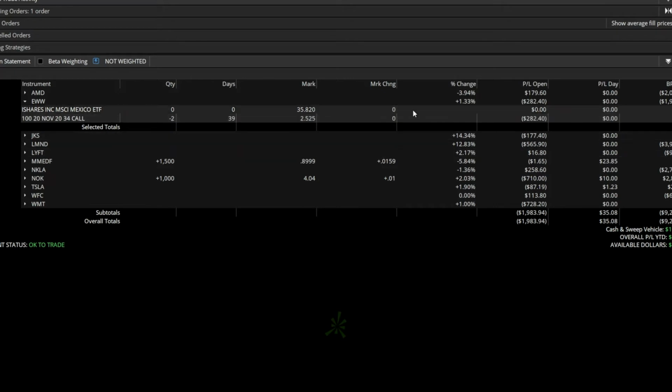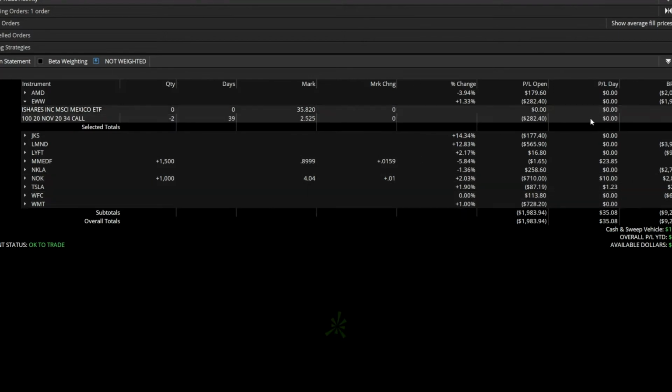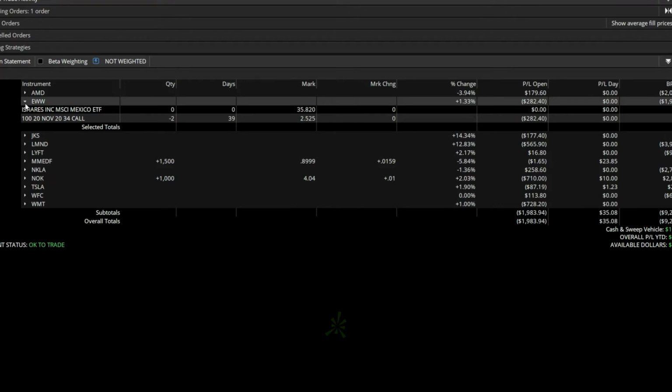You really can't see it on here. Maybe I just don't have it configured right. I don't trade on the desktop, but it is on my phone. But there is a beta weighted delta. Right now I'm around 20 positive deltas, which is great for me. Usually I'm around 100 positive delta in this portfolio, so this helped bring it down greatly. So nothing really to talk about there.